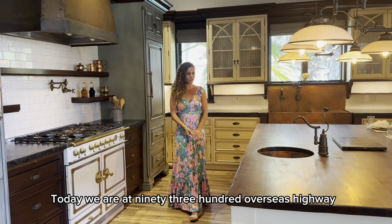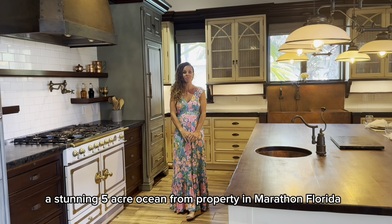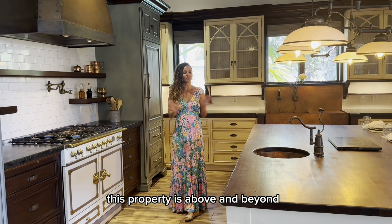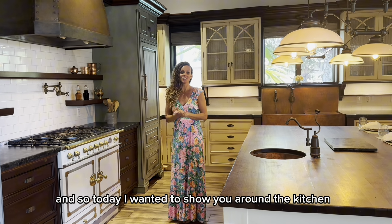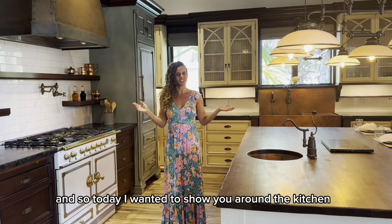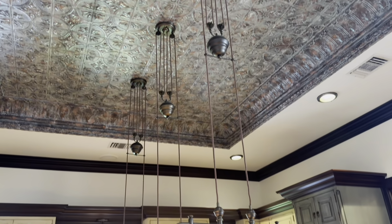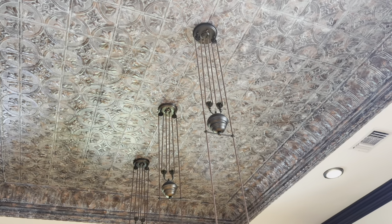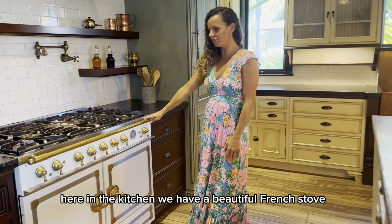Today we are at 9300 Overseas Highway, a stunning 5-acre oceanfront property in Marathon, Florida. This property is above and beyond. It is exceptional in every way. And so today I wanted to show you around the kitchen. So here in the kitchen, we have a beautiful French stove.